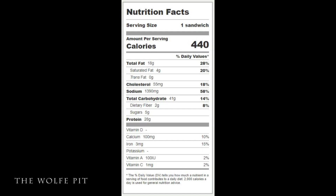One Chick-fil-A chicken sandwich has 440 calories, 18 grams of total fat, 4 grams of saturated fat, no trans fat, 55 milligrams of cholesterol, 1,390 milligrams of sodium, 41 grams of carbohydrates, 2 grams of fiber, 5 grams of sugars, and 28 grams of protein.